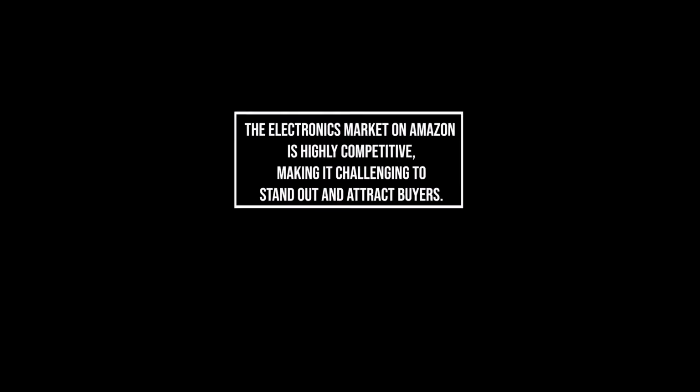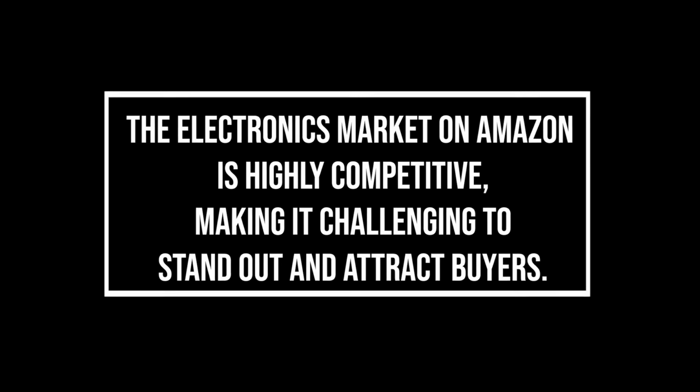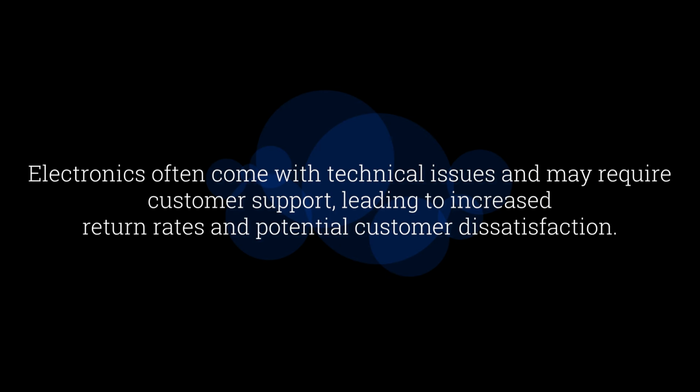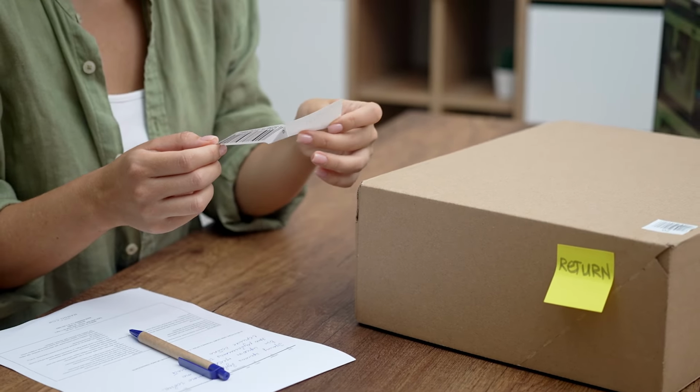Now here comes the cons. Intense competition. This is a very competitive niche or category on Amazon and in e-commerce in general. Number 2, complex products. Probably high return rate as well. Unfortunately, there are a lot of issues with these products. It might be that the customer doesn't know how to use them, specifically because they're very new technology, or they're prone to having defects and faults, and you're going to have probably an issue with returns, and you're going to have to figure it out.